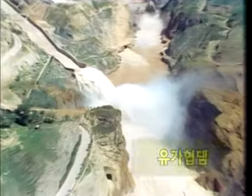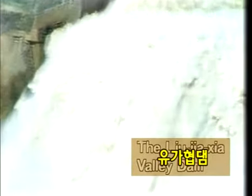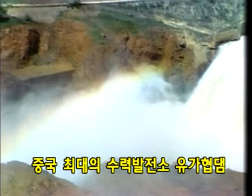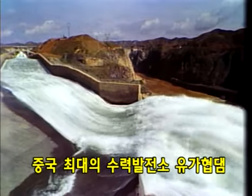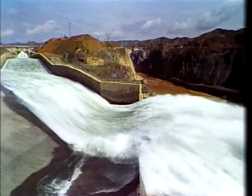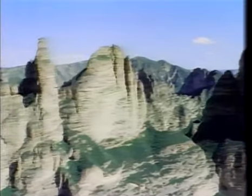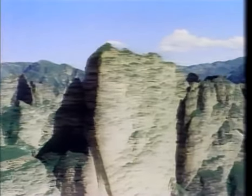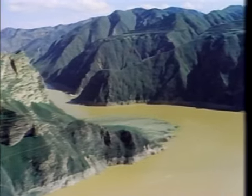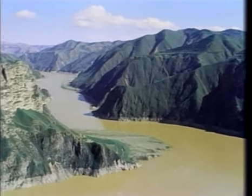Today, one of China's major hydroelectric dams has been constructed here. Liu Jia Valley Dam took 15 years to build from 1958. Travelers on the Silk Road used to cross the Yellow River at a point far above this dam. After the dam had been built, most of the Silk Road near the river disappeared under the waters of the new artificial lake.